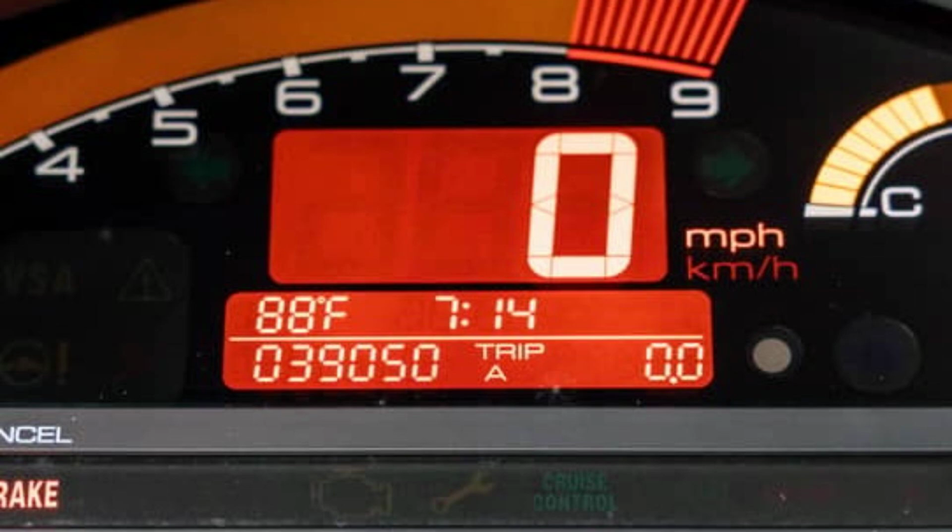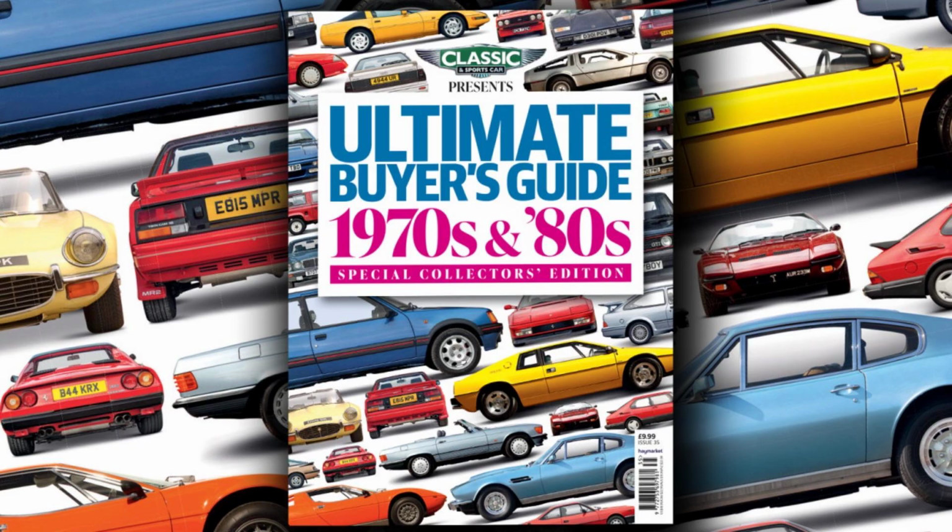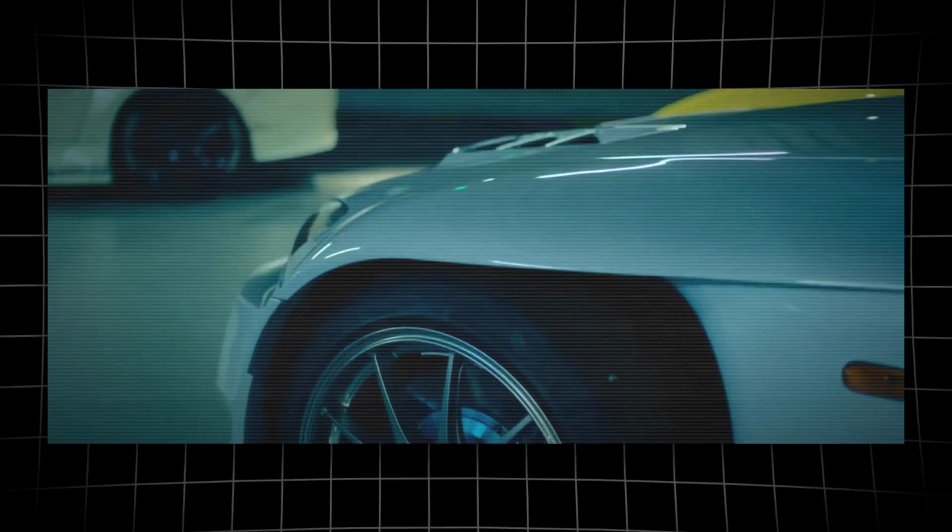This is no temporary spike. Price guides and recent sales confirm the S2000 has crossed over from used car to blue-chip collectible, with value now tied directly to scarcity and condition.